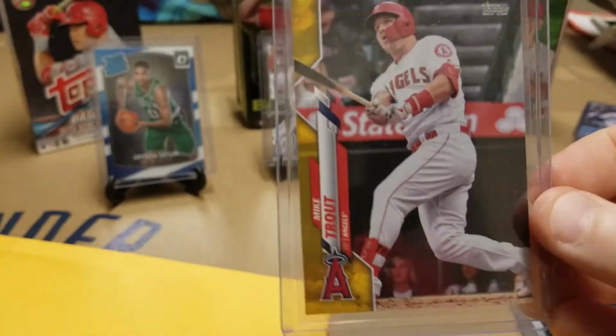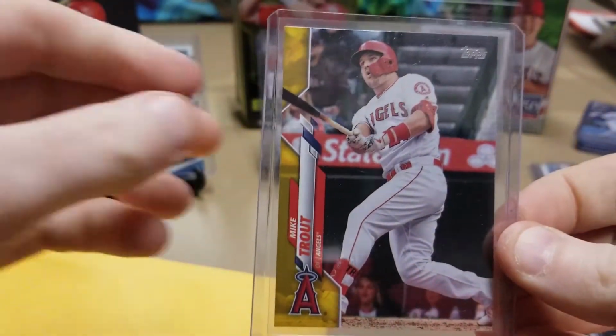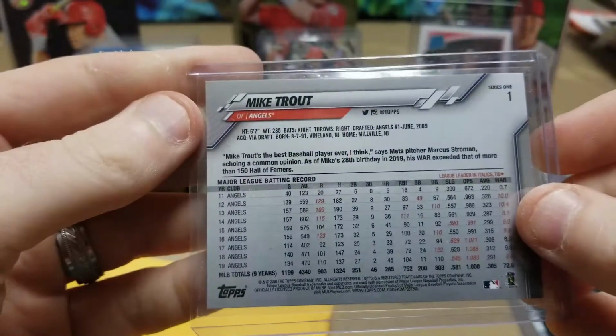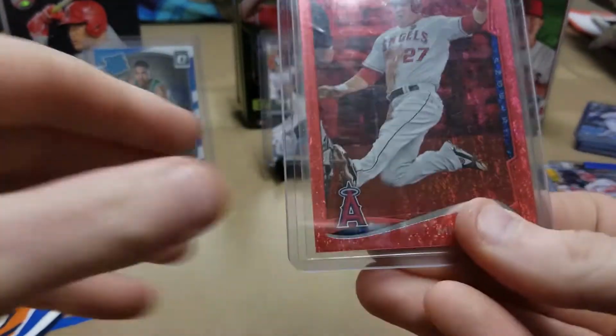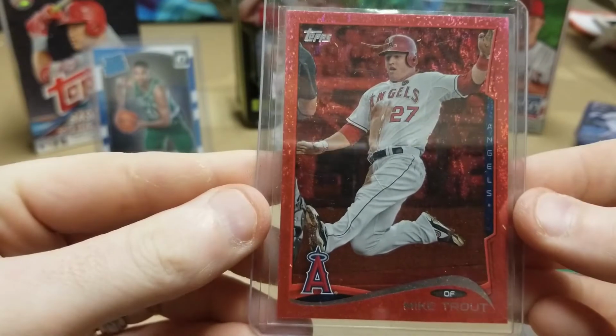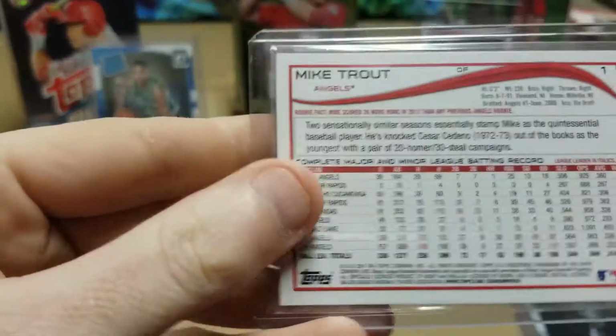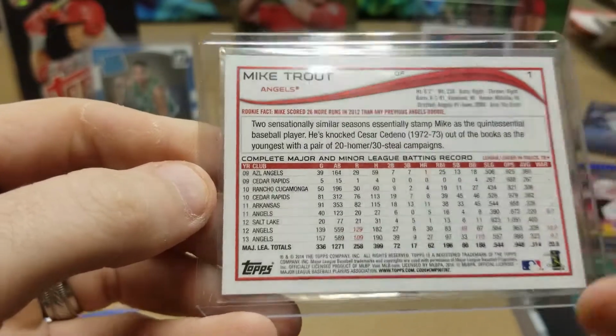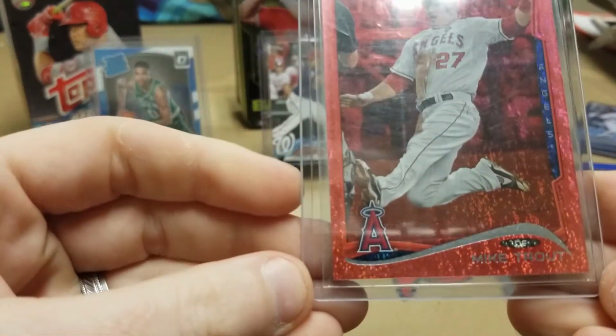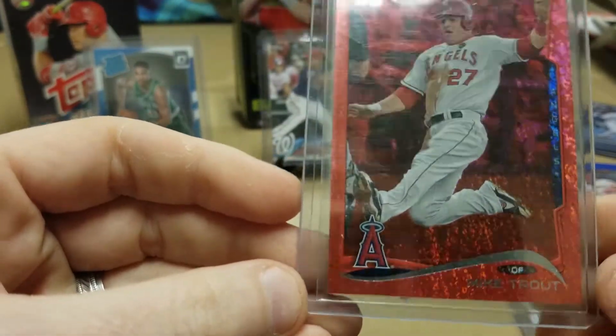Another Trout, 2020, the yellow Walgreens version of that one. Another Trout. And that's his '14 red out of the Topps. It's a really nice looking card. I like the red on there.